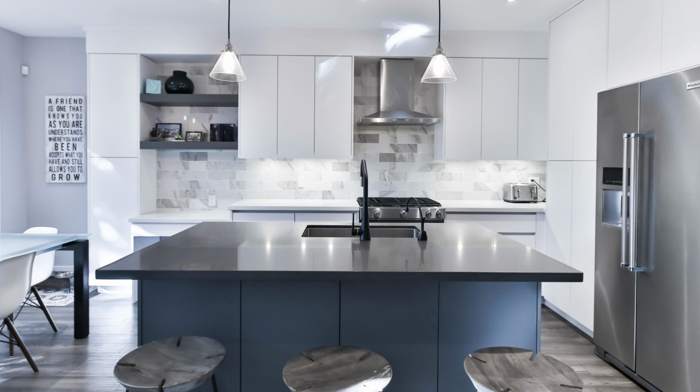Interestingly, a bold, bright backsplash can have a similar effect on the room. And the added bonus, it gives a pop of color to the space as well. Now, just be cognizant if you are going down this route, stick to 1 or 2 colors to keep the look cohesive and controlled. Finally, don't ignore your flooring.